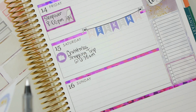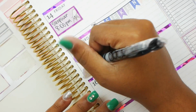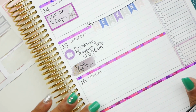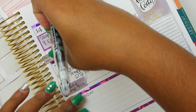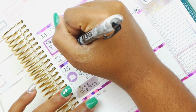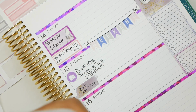And another thing that I want to note is that I do use the spaces over to the right as like another sidebar. I decided I was going to do it on both pages, on both sides of the spread for balance. That little water brush swatch looking thing was super cute. I loved it. So I used it to mark that gym appointment, but I can't imagine that I'm going to make it to the gym after the shopping trip, but I might.